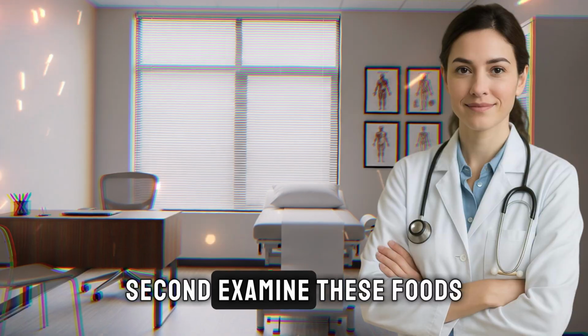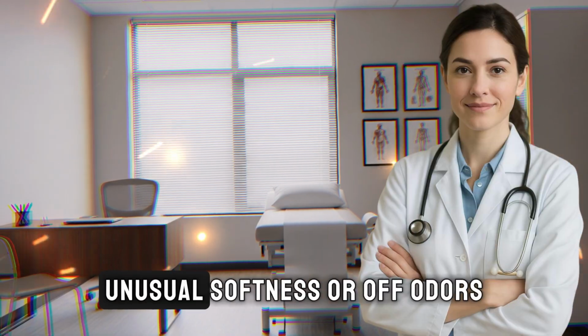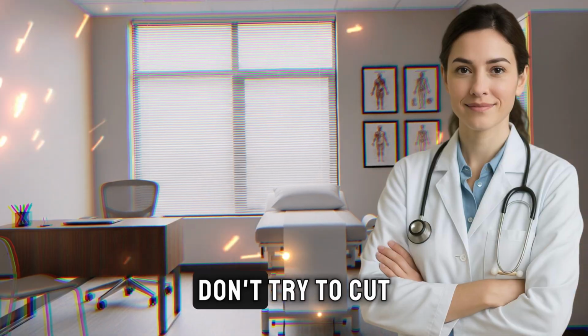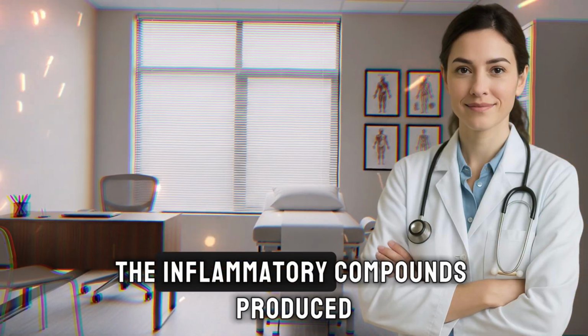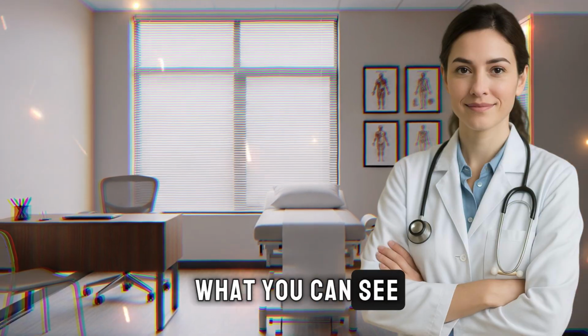Second, examine these foods before you use them. Even with proper storage, if something shows signs of mold, unusual softness, or off odors, discard it completely. Don't try to cut around the damage. The inflammatory compounds produced by spoilage often penetrate far beyond what you can see.